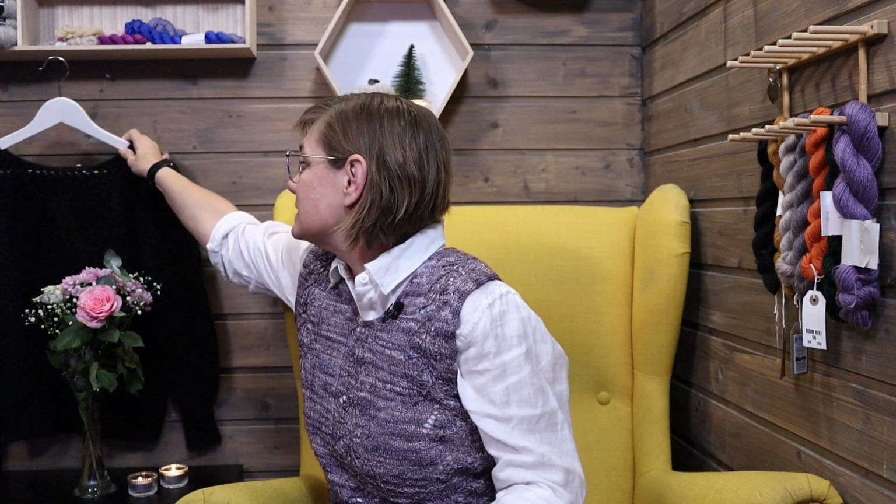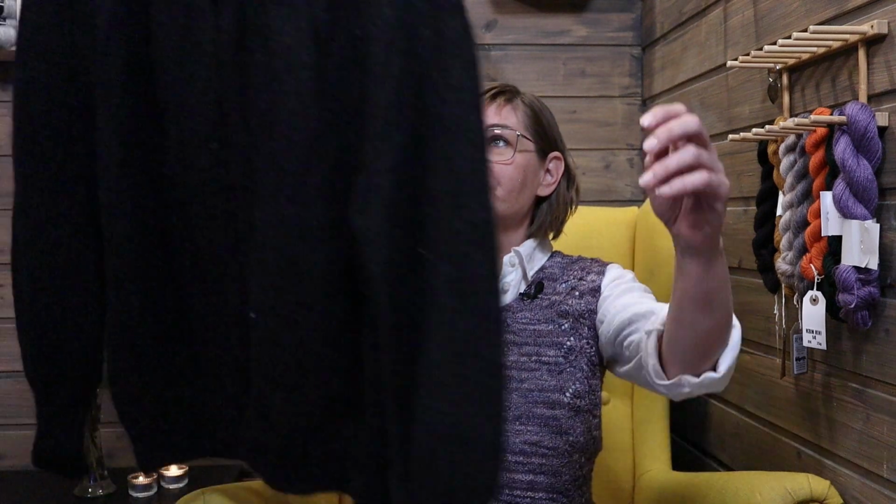My next FO today is this sweater from Filcolana. It's the Sally by Sanne Bjerregård. It's a free pattern on Filcolana's webpage. Highly recommend.